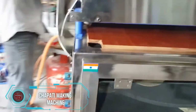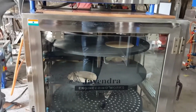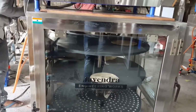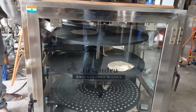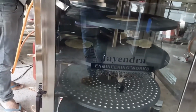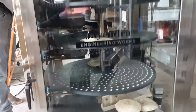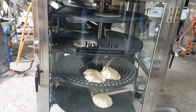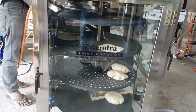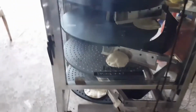The RJ500 Chop Addy making machine is crafted for the hospitality industry, catering to restaurants and hotels with its ability to produce 700 to 1,000 chop patties per hour. This electrically operated machine offers adjustable chop addy thickness, ranging from 1 mm to 5 mm, ensuring flexibility in culinary preferences. Its fully automatic design is structured as a conveyor-type system tailored for efficient and commercial use.